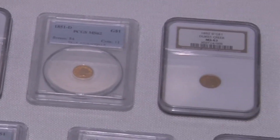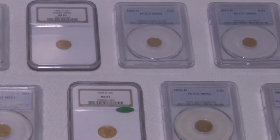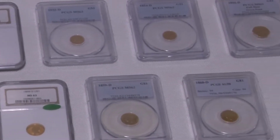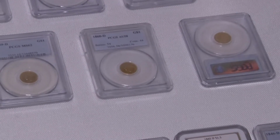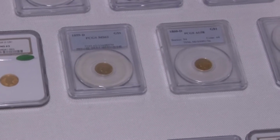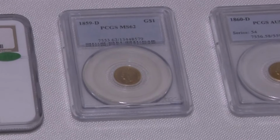These coins are amazing because this is a complete set. It's one example of every type that was ever produced, plus some of the varieties. So when they made a little bit of a mistake or they changed the design a little bit, they've got all of that right here on display. This is something you can't see anywhere else in one place right now.